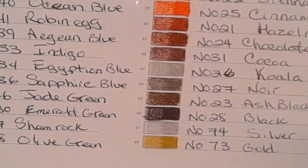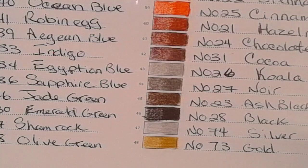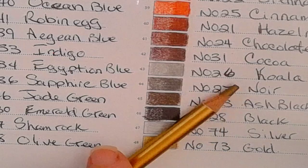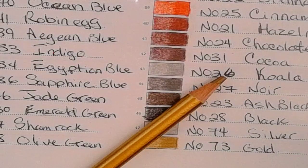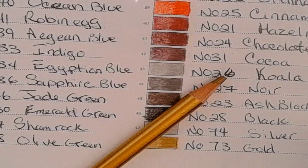So, for all of you people out there that bought the MarkArt colored pencils, or for all of those people out there that want Nyoni colored pencils but can't get them because you don't want to buy off of AliExpress, or you can't afford to buy off of AliExpress, that sort of thing, buy the MarkArts. You will get 48 of the Nyoni pencils, and it will give you the ability to test them out and see if you like them.